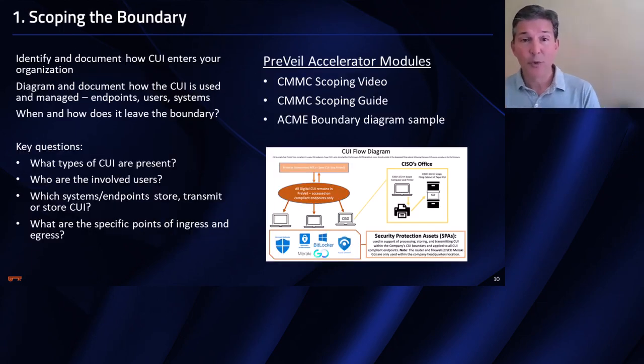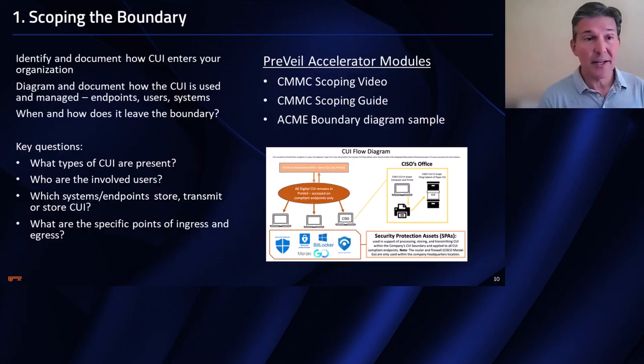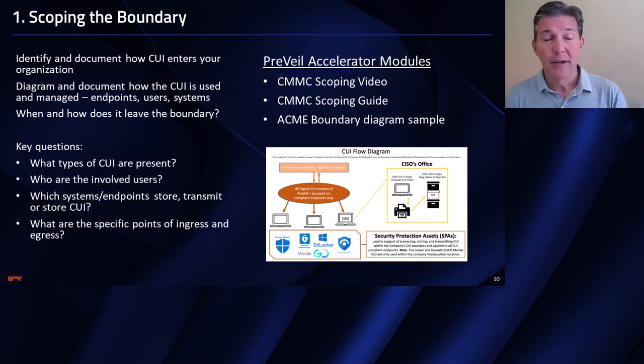Okay, now back to dive into a little more detail on scoping the boundary. And, Stephen, maybe it's a good time just to send this over to you. You probably agree, this is one of the key things that is done early in the process for a company seeking certification. What do you recommend in terms of the approach here? And maybe what are some of the things you see go wrong as you catch them later in this process?